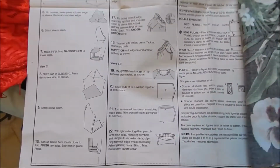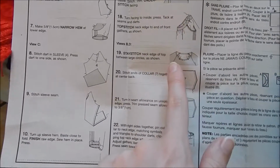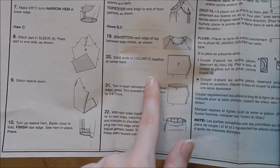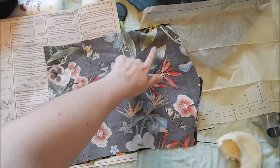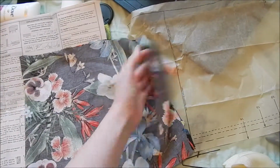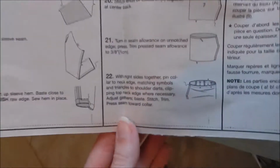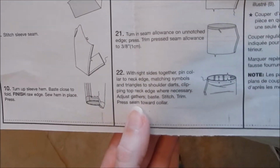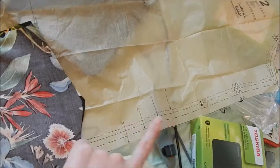Yep. Alright, so the directions say to stay stitch the neck edge. I'm not going to do that because I'm trash and I'm lazy. Stitch ends of collar together at center back, so it's going to be this seam over here. Not quite sure how that wound up so uneven when I cut it out, but it did, so I'm going to work with that. So I'm going to stitch here, and then it says, with right sides together, pin collar to neck edge, matching symbols and triangles to shoulder darts. So I'm gonna have to refer back to this main pattern to see all the symbols and triangles.